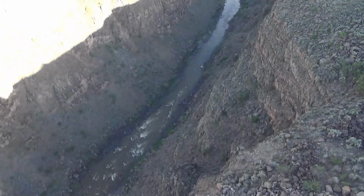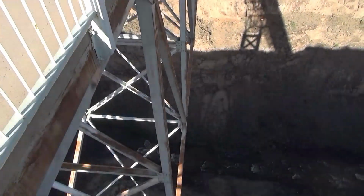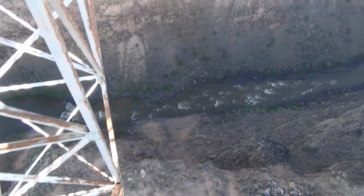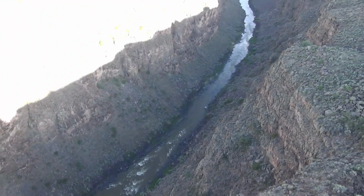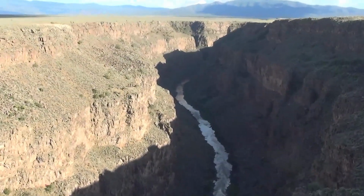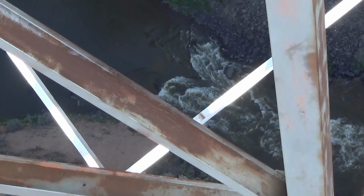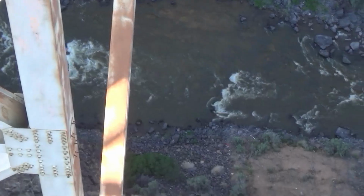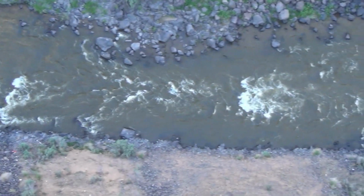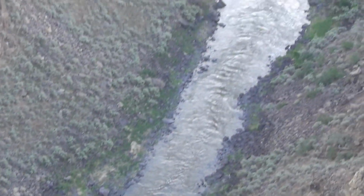And this gives you an excellent view of the river from the bridge. So where I was before was off to the right side of the rim there. Directly under the bridge there's these rapids that you can see a little bit more here, and then it calms down right about here to continue its journey south.